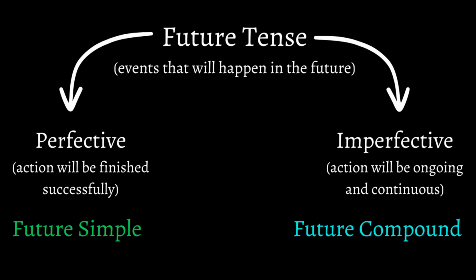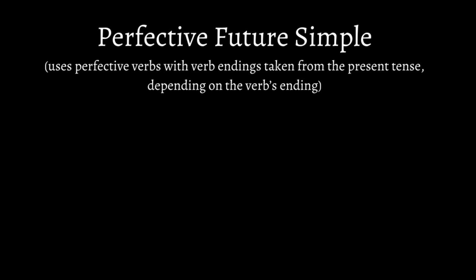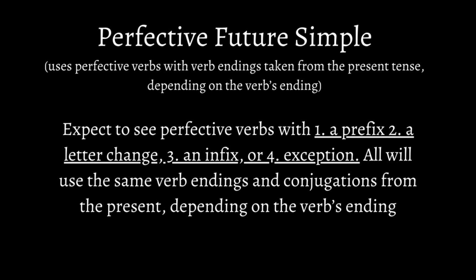Essentially, Russian has one tense of the future, but the perfective is the simple form, while the imperfective is the compound form. The future simple form is made using perfective verbs with the help of verb endings that are taken from the present tense, depending on the verb's ending. In the future simple, you're expected to see verbs that borrow the same conjugations from the present tense, just with a perfective aspect. They could have a prefix, a letter change, an infix, or simply be an exception, but overall, they borrow the same verb endings and conjugations from the present, again depending on the verb's ending.